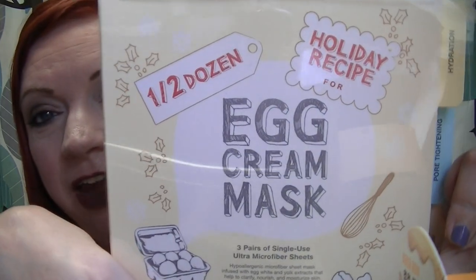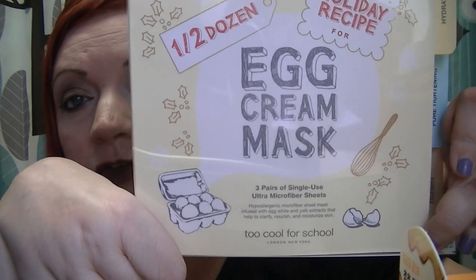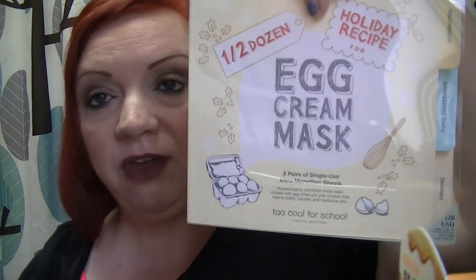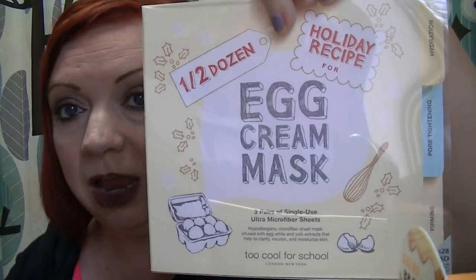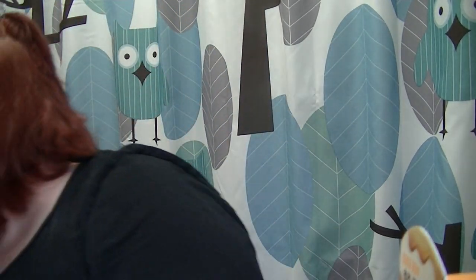Yeah, so this is the holiday recipe half dozen. So there's six masks in here, and they are from Too Cool for School, which is a Korean beauty brand. And we have two hydration, two pore tightening, and two of the firming. I have used their hydration before. It's one of the creamiest masks I've ever used. The other one is the honey butter from the Papa recipe. But it's extremely hydrating. So I'm really excited to try the other masks in this line. So when I saw that set on Nordstrom, I was like, yes, I will definitely do that.